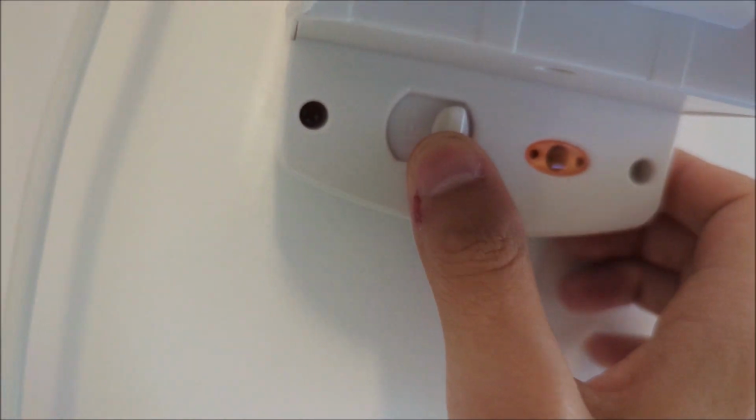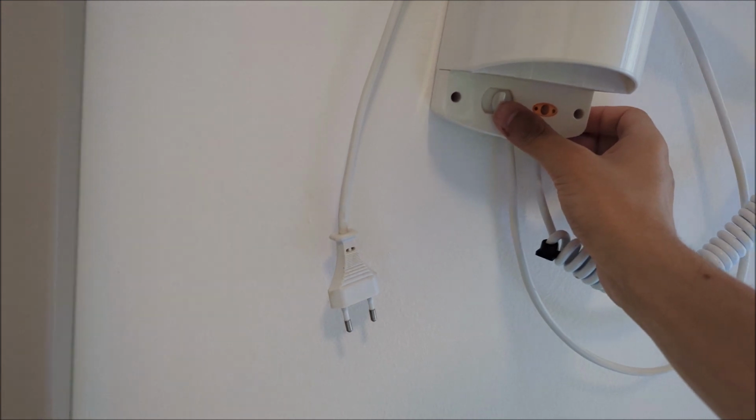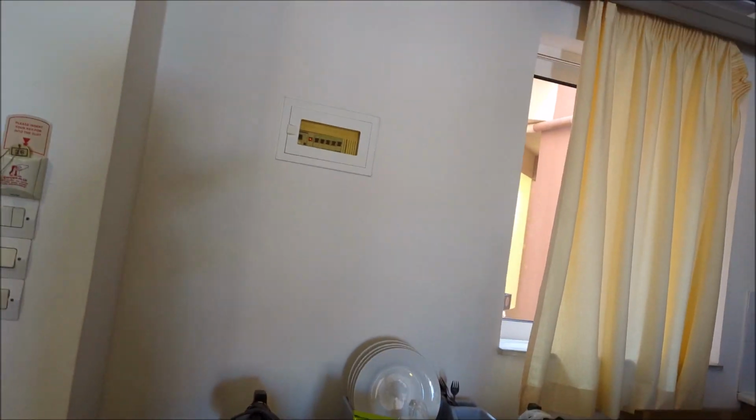And then this off and an on button for the hairdryer. Look, see, go back where I left it. So nice to see that. And that's just the meters in there, I think. So, yep.